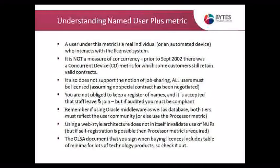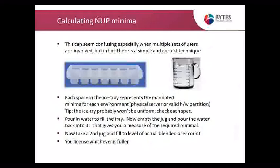One misconception I've heard is that people think that using a web style of architecture means that you can't have Named User Plus metrics, but you can. What isn't possible, or allowed, would be if, in the same way I could go to an Amazon screen and create myself as a user spontaneously. Not that you would license Amazon by NUPs, but that would rule it out. But if you have a system that you expose to a partner and you can account for all the users and control the user estate, then it is valid. And in the Oracle License and Services Agreement that you sign when you buy licenses, there is a table of minima for lots of the technology products, so it is worth checking that out.